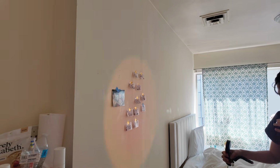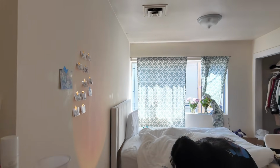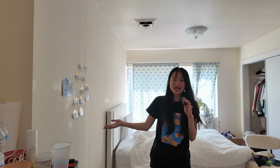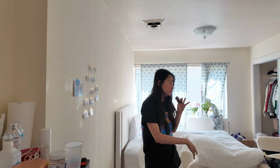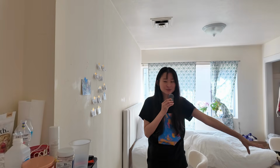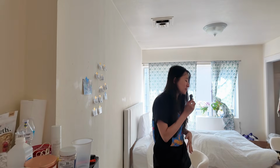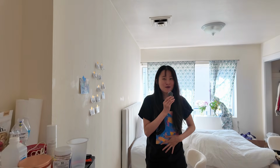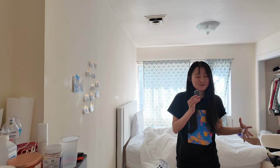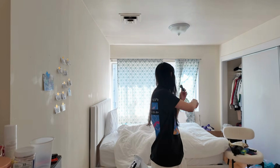When I first moved in, I had this moving party. For the moving party, I just invited all my friends to help me unpack because I had the bulk of my things moved over. Two of my friends helped me move the couch upstairs, and a bunch of my friends helped me throw out all of the cartons and the boxes from unpacking everything. Yeah, my friends just helped me move out all the trash.